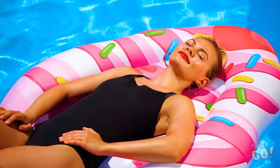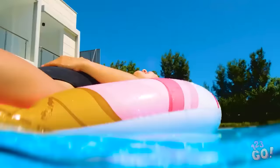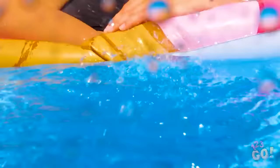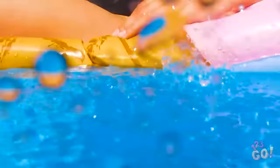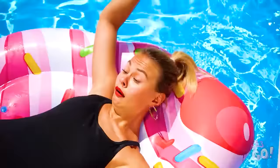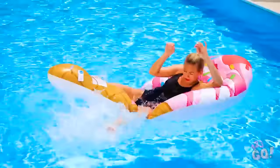After a long week, there's nothing better than basking in the sun's rays and doing a whole lot of nothing. I can just fall asleep out here. But something tells me Vicky won't be relaxing for long. Whoa! What was that? That's the problem with rafts. Things can get rocky out of nowhere. Looks like Vicky is smack dab in the middle of the invisible pool monster's path.